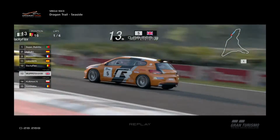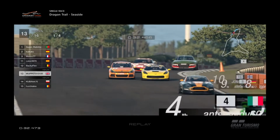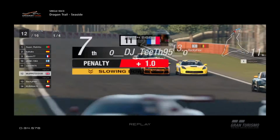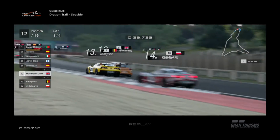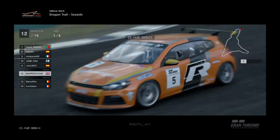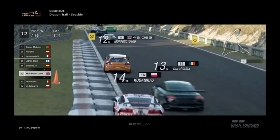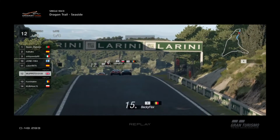So through the first chicane there, just trying to go around the outside of the Corvette, getting the inside line, coming down to the next bend, but he's going to try and go around the outside, just going overboard a little bit on his speed and going off. That gives us the pass. We're already now up into 12th position. We're just trying to settle in here.